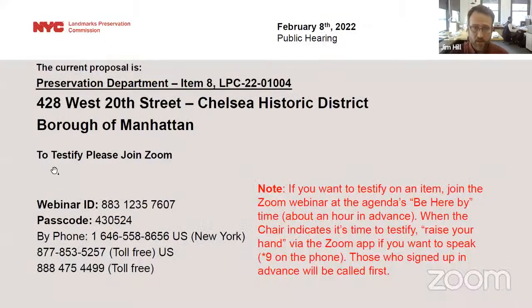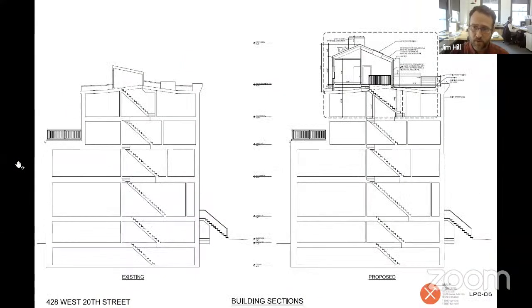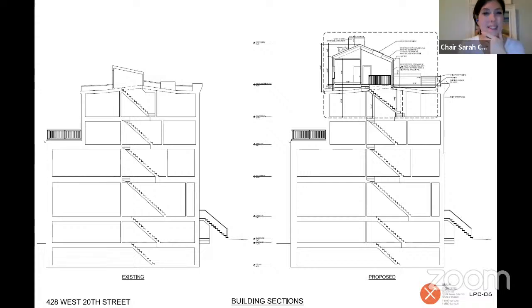Well, I think that's basically it. And let me go back. There's one other point that I wanted to mention real briefly. Another concession that we made to try to decrease the visibility of it is the slight asymmetry of this roof structure, where this leading edge of the roof has been brought down lower than the back, again, just to reduce the visibility from the street. So, that's it. Okay, thank you.